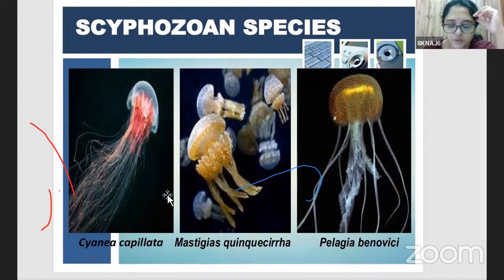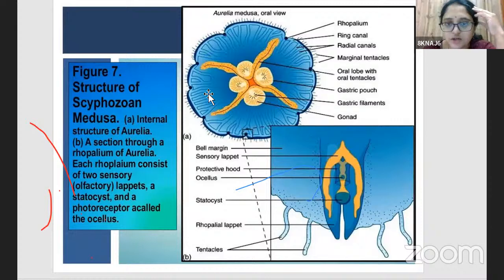Now, the structure. This is the medusoid stage, the side view and the radial view. You have this picture in your textbook. It is about 7.5 to 30 centimeters in diameter, so quite big. The umbrella is a shallow, flattened, bell-like structure, and the exumbrella is quite convex. I'm trying to get that picture if possible.